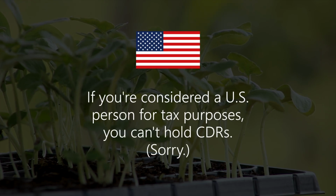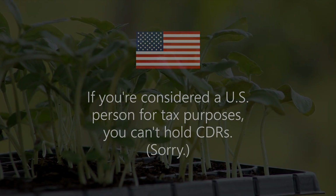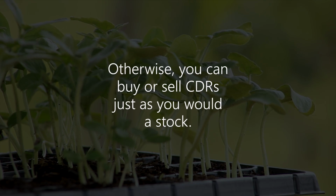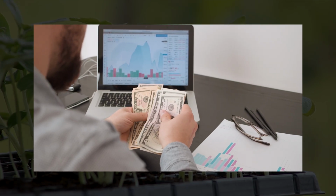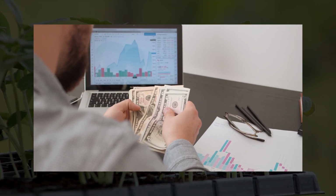You also can't hold them if you're considered a US person for tax purposes. Other than that, CDRs trade just like any stock or ETF. You can set limit orders, market buys, market sells, it's just that simple.